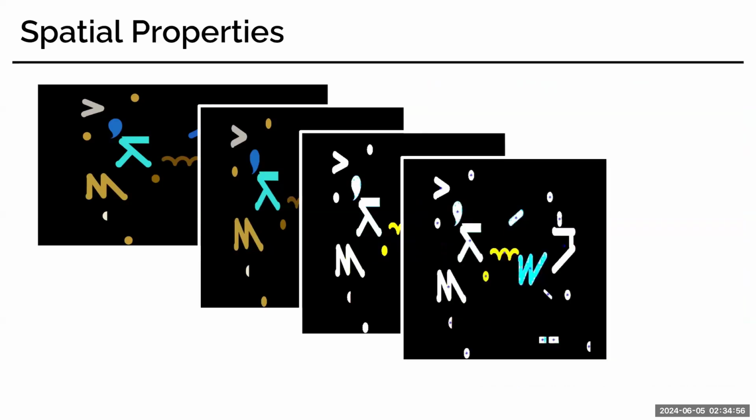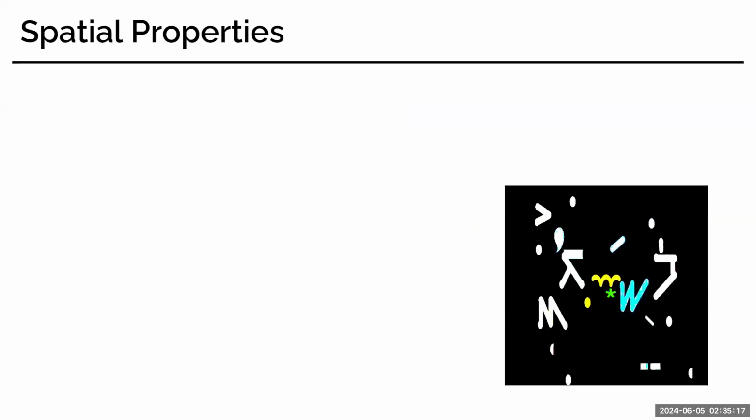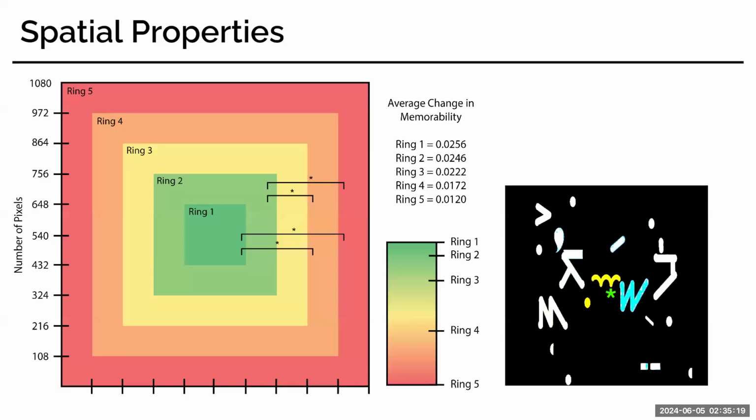Going back to the mask, if you can see the little blue asterisks here, they're basically the center point of every area where there's a difference. We took those center points and found the center of those center points, which is basically the center of all of the changes in a single transition from one image to another. Using those center points, we were able to see in this very weird heat map that changes focused in the more center of an image produce on average a greater change in memorability.